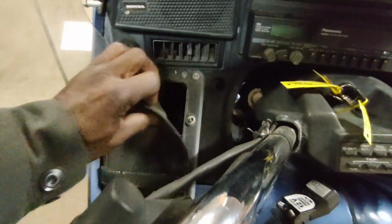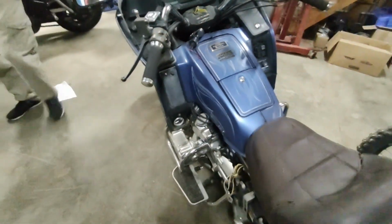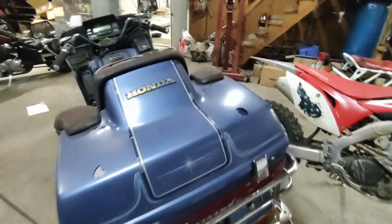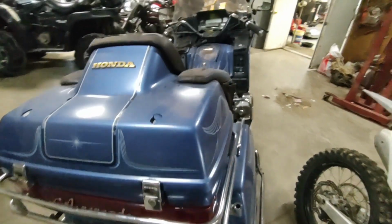So we hooked the jumper box on it. It did turn over, but I didn't want to turn it over too much because it might crank and then the price might go up. But 85 Gold Wing, folks. It's gonna be the new project for the channel. Finally, the compressor went off. 85 Gold Wing. This is gonna be the new project for the channel.